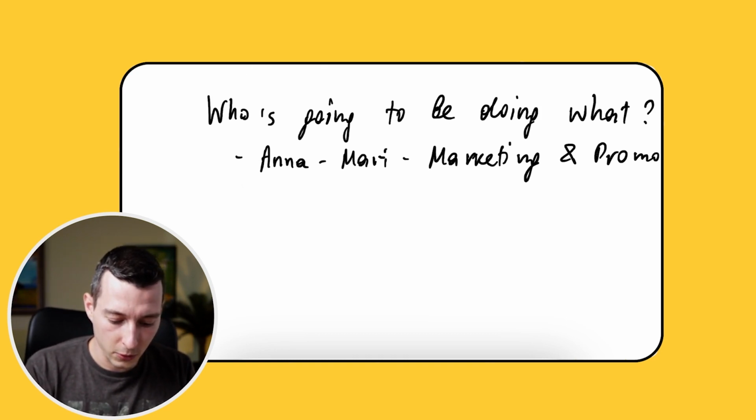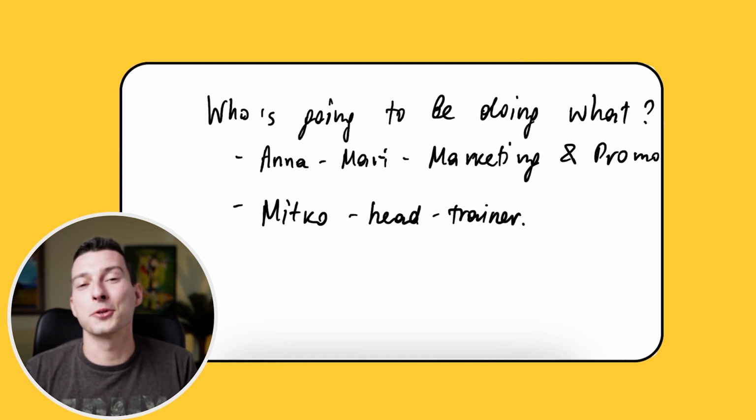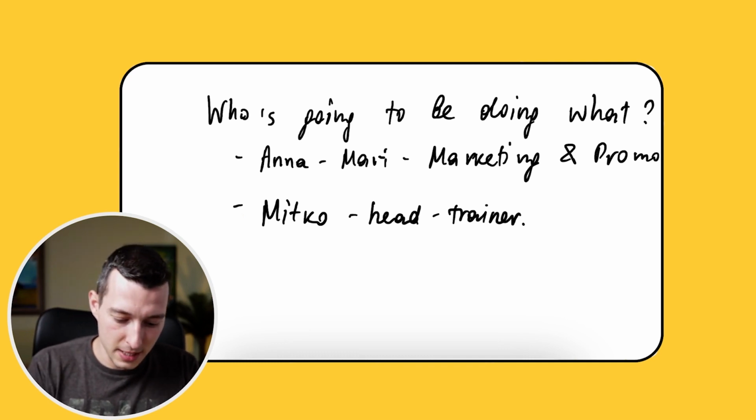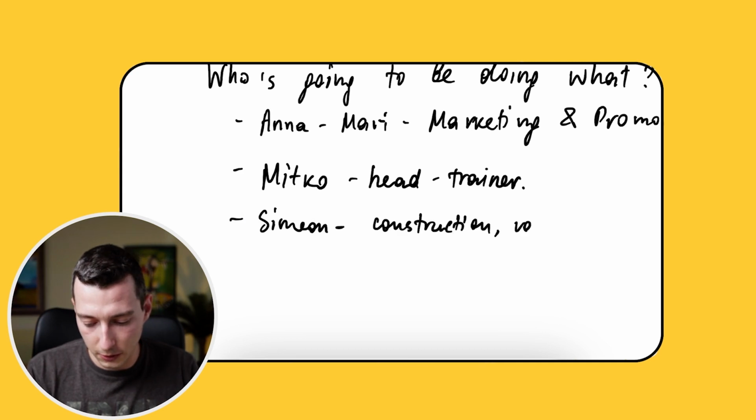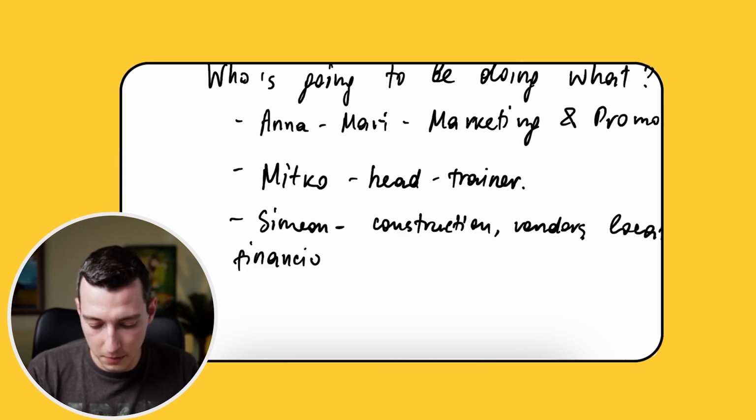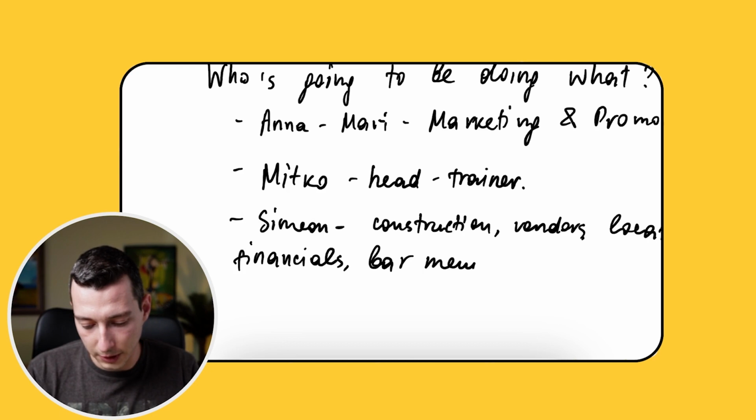Then we have Mitko, who is our head trainer, and he's going to be responsible for setting up the training area, the equipment, and making sure we have the right classes for the demographic we want to serve, and also maximize the people we can get into the location. That's very, very important. We're not only looking for the best type of workouts, but how we can fit in as many people as possible and have them have a lovely experience within our location. And then me, I'll be responsible for the construction, all the vendors, location, financials, bar menu, and overlooking pretty much every aspect.